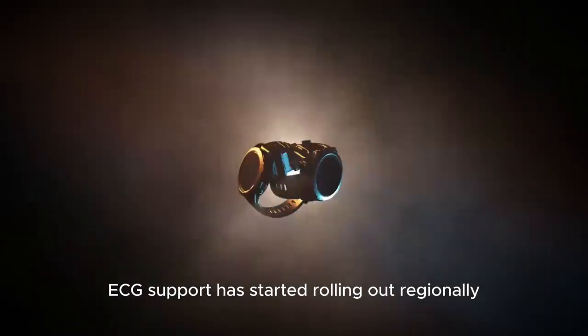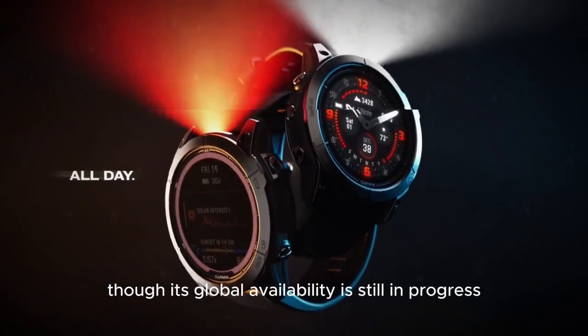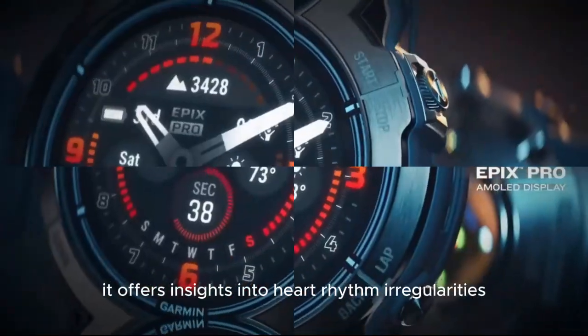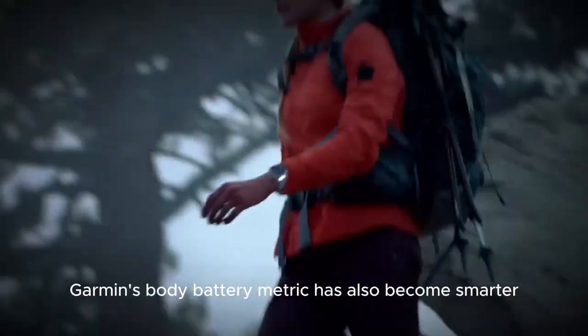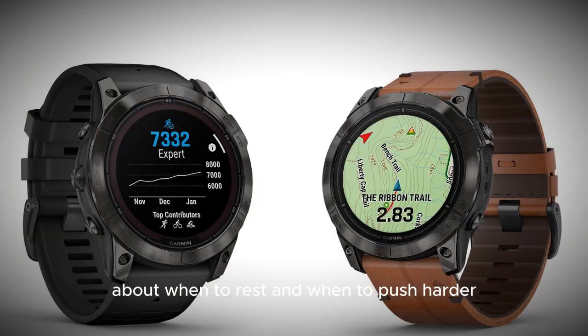ECG support has started rolling out regionally, though its global availability is still in progress. In supported regions, it offers insights into heart rhythm irregularities and cardiac health. Garmin's Body Battery metric has also become smarter, giving more context around recovery and fatigue, helping users make informed decisions about when to rest and when to push harder.